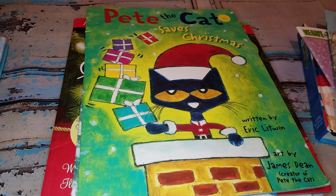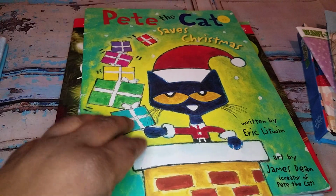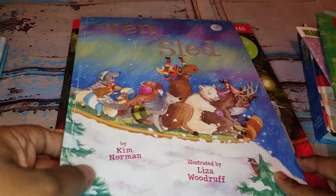Then, of course, we cannot leave out Pete the cat. We are a Pete the cat household. We love Pete the cat. And as an early childhood educator, Pete the cat is like the preschool class pet. Okay, he's very popular. So from his cool shoes to Christmas, we want to hear about Pete the cat, and always it's beautifully illustrated. Then we have 10 on the Sled.